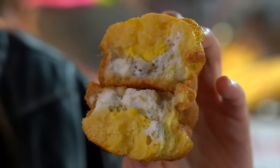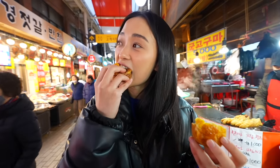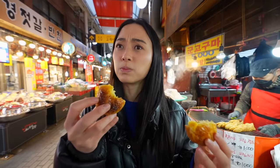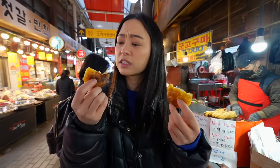It almost smells like pastel de nata, one of those Portuguese egg tarts. Mixed with the sweet custard bread on the bottom and the salty egg. It has that weird in between of sweet and savory, but it works. And it has this roasted flavor. This is delicious.